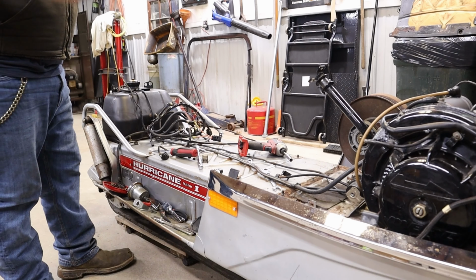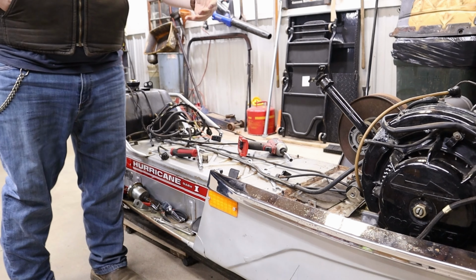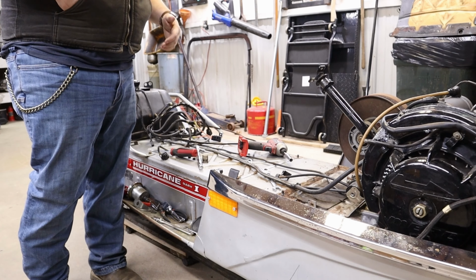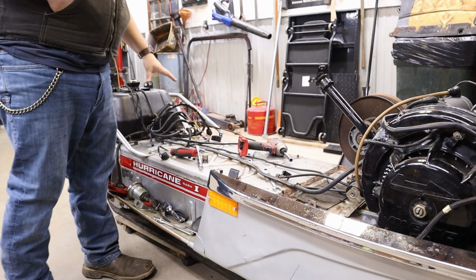Alright, so I've got quite a lot of the sled stripped down already. I've got the seat off, I've got the whole console and the bracket for the console taken off. I've got the main portion of the harness all stripped out of it already.